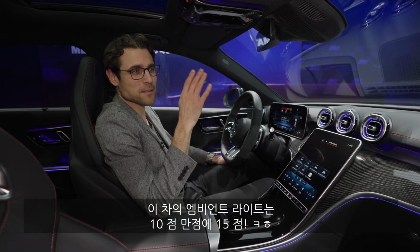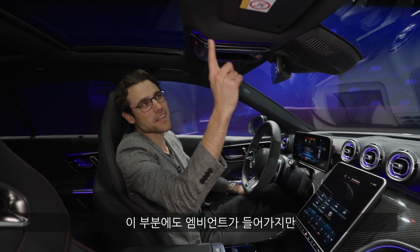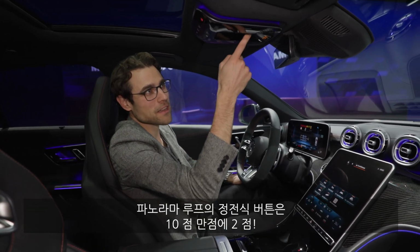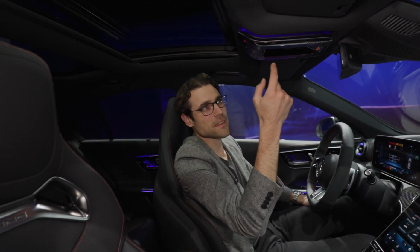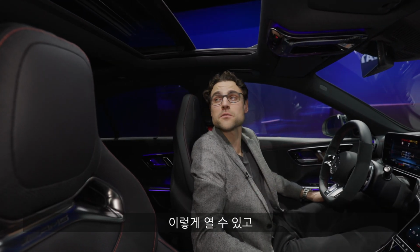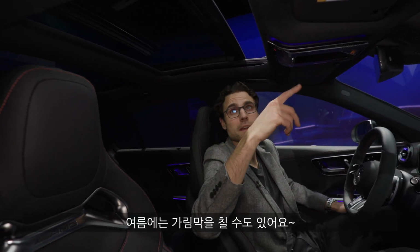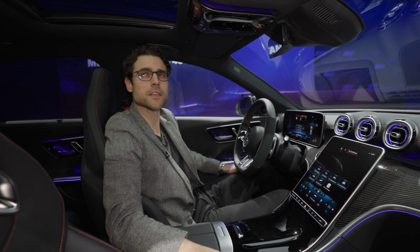I'm sticking to my opinion. Ambient lighting, 15 out of 10. Here also alongside the ceiling. But then 2 out of 10 for another capacitive BS, because here the slider for the panoramic roof is harder to control than something you can really press. And the panoramic roof can be opened like this. And for hot summer days, we can also apply another dark shade.